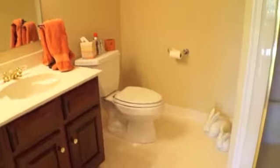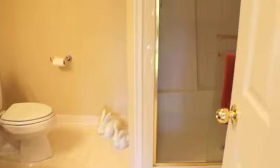The shared hall bath is large and easily accessible for everyone in the home. There are three more large bedrooms on this level. Each has plenty of storage and a ceiling fan.